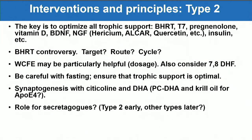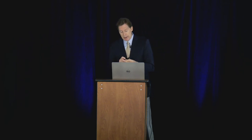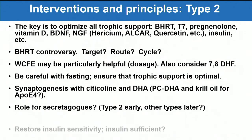Interestingly, there may be a role for secretagogues. Does anyone use secretagogues here, like Serovital or things like that? So in general, people don't use them, and there was a monotherapeutic trial of human growth hormone years ago, and of course, it didn't do much. But this would be the sort of person where it may make the most sense.